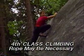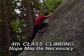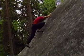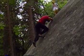Fourth class is when the terrain is steep enough to where a fall may prove to be fatal. Even an experienced climber like myself will often want a rope on fourth class terrain.